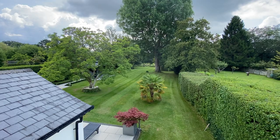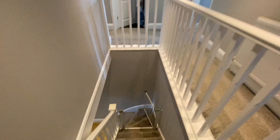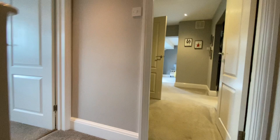Unfortunately, like a lot of areas, Folders Lane is getting a lot of backland development at the moment. There's nothing going on behind this house or to either side, but on the other side of the neighbour to the east, there is planning permission that's just been granted for four detached houses there. Sorry, I'm walking back down the stairs and actually not showing the rest of the house.